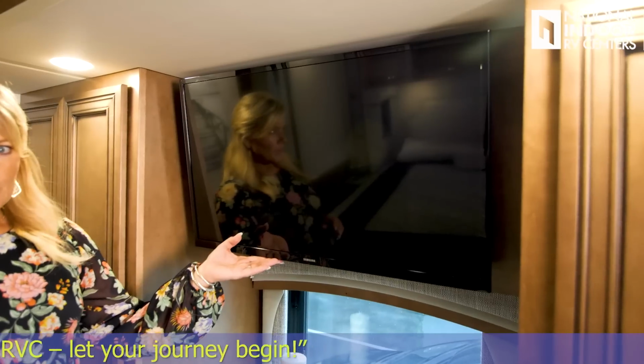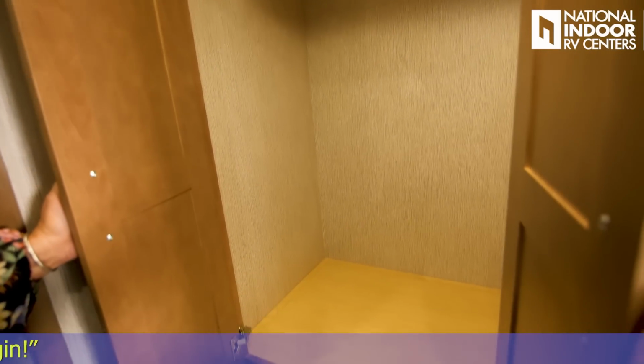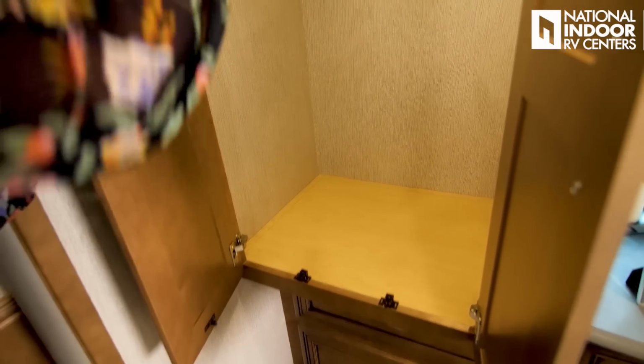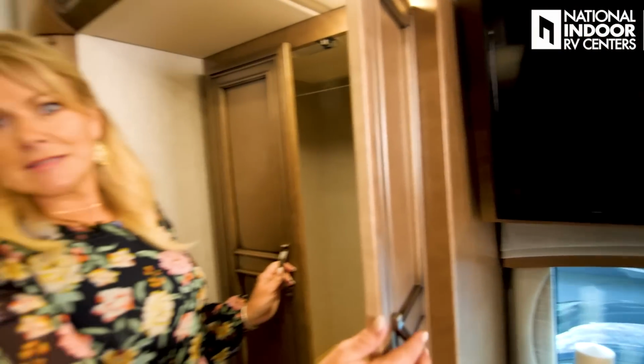Then we've got our 33-inch Samsung TV and our second big wardrobe with a 110 outlet there at the top, just in case you need it. Maybe for that steamer, because who uses an iron anymore? I like the steamers.